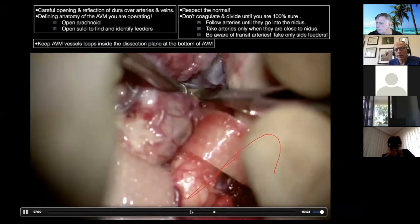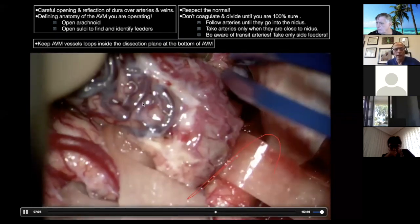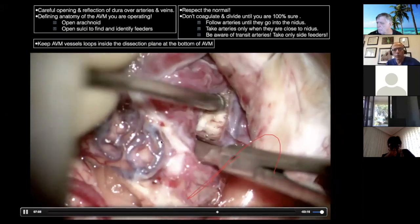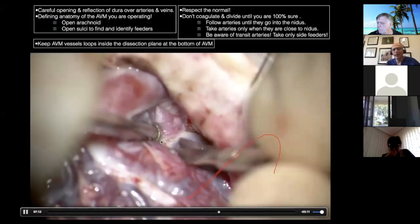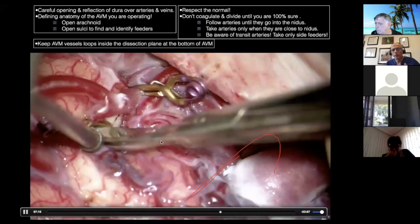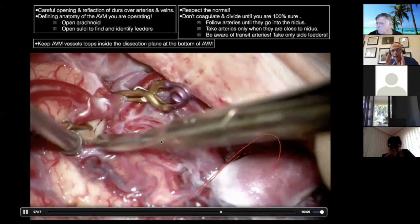So now I start attacking the AVM. Okay, first I was dissecting only, and as you see, as I take the feeders, the AVM turns more blue. So that means you are doing something good. If the AVM is getting swollen, more engorged, that means you are not doing well. You are interfering with the drainage. You did something and you should stop at that point, okay, and inspect.